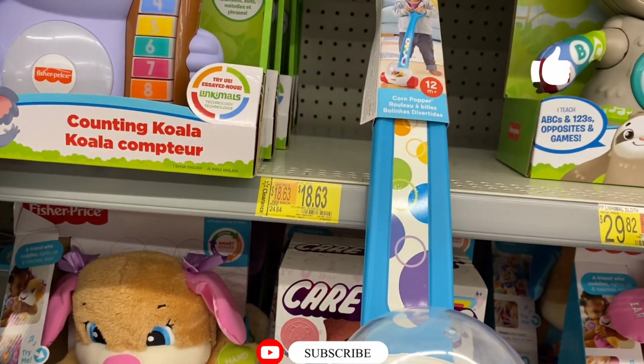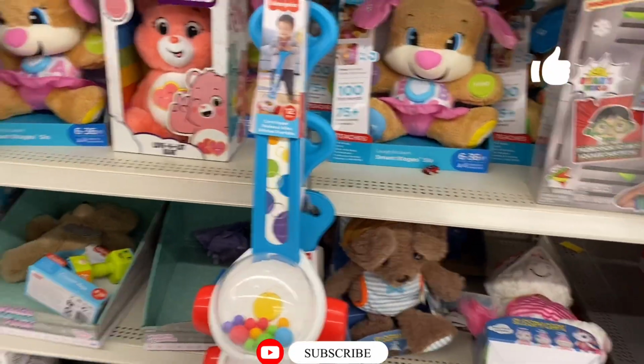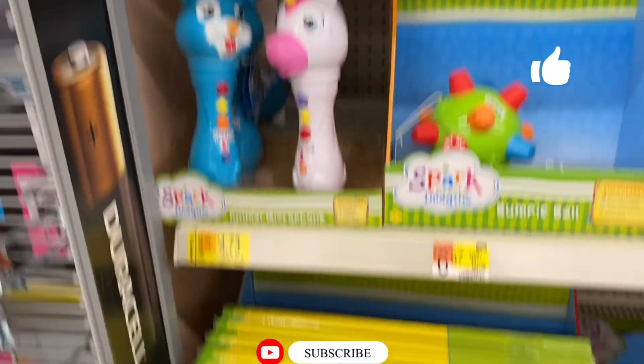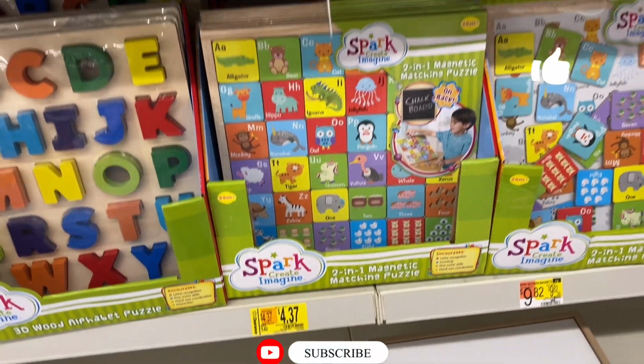Okay, this one. They have a lot of toys on clearance. Guys, go check out your Walmart. See what you might get on clearance. And this educative one is for $37. Nice, right?